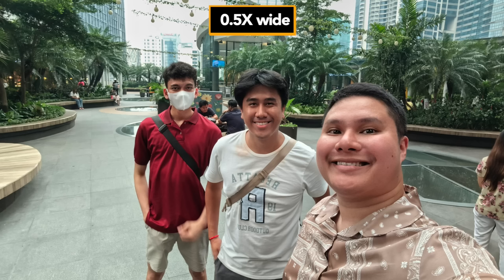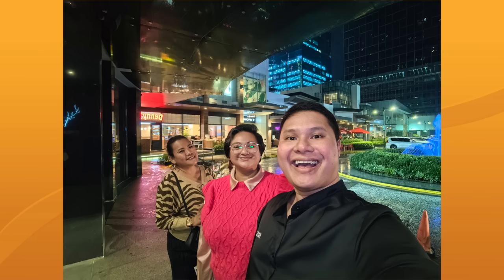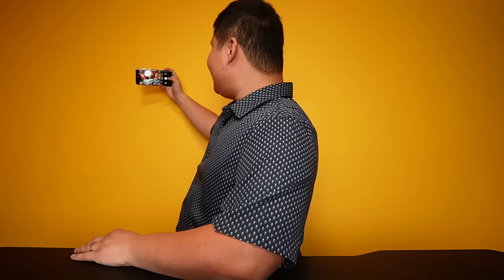Kaya lang, napansin namin, kapag low light na, it's not going to be as sharp as the rear cameras. But if you get some good lighting on the selfie camera, then you're good to go. This is nice, ha? Yung selfie camera. Dami yung pwedeng ipagkasya. At hindi mo na kailangan i-stretch pa ng kamay mo nang sobra. Kahit ganito lang, ang dami mo nang pwedeng ipakita sa background.